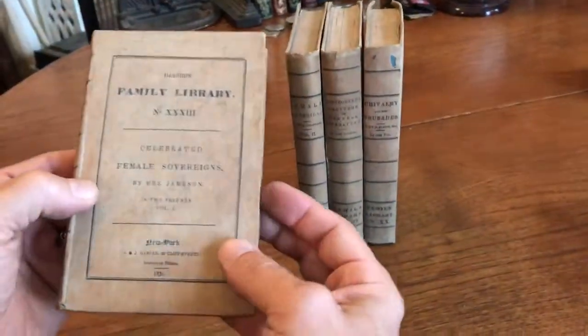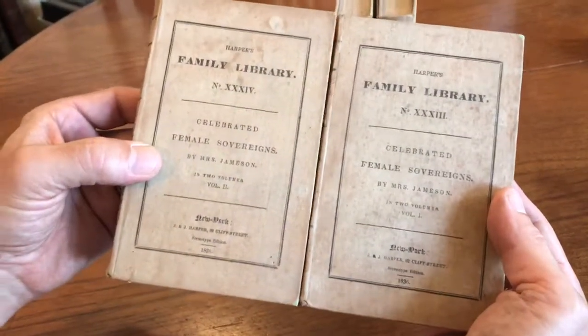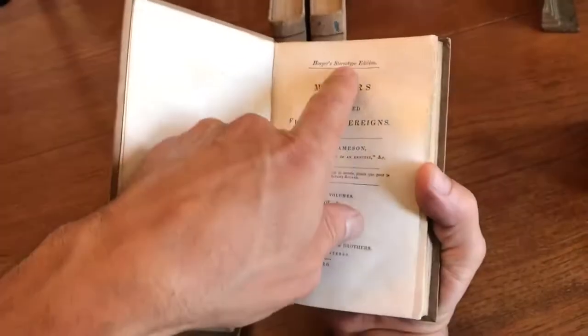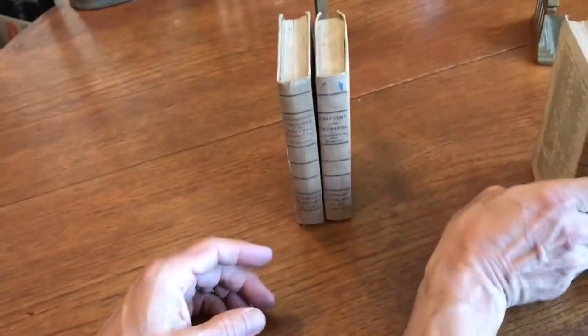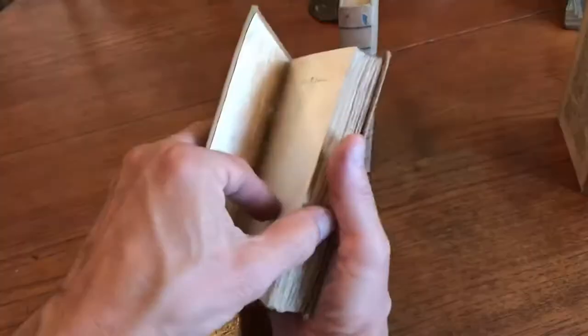And here we have 2 volumes, Celebrated Female Sovereigns, 1836. These are quite interesting, and I think probably still fairly underappreciated by collectors in general. Harper's Stereotype editions. They were quite an enterprising publisher at this date. They really dominated certain aspects of publishing in the United States, in New York and on the East Coast, certainly.